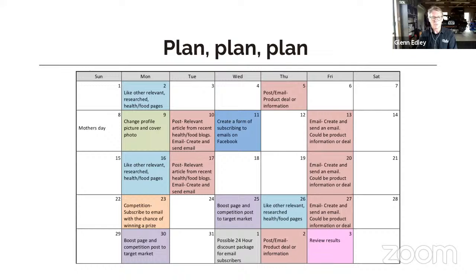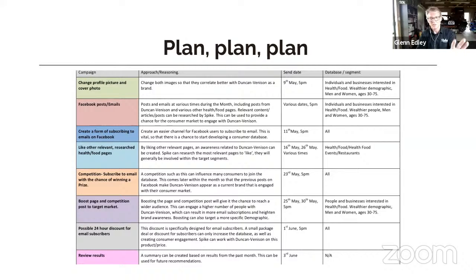So here's what a plan looks like over a month. And this, again, is just done in Excel, right? But you can see what we're filling in, what we're doing, when we're going to post, when we're going to send an email. We've got here, we're creating a form for subscribing to emails on Facebook. We're going to boost a competition. And then we dive down a bit deeper, and we actually say what all of those things are and when we're going to do them. But still, this is all in Excel, it's really simple stuff.